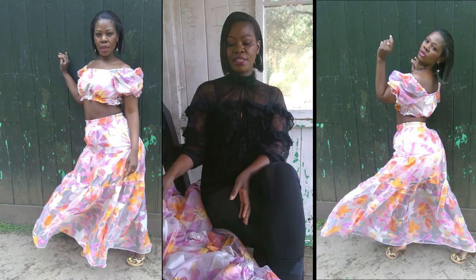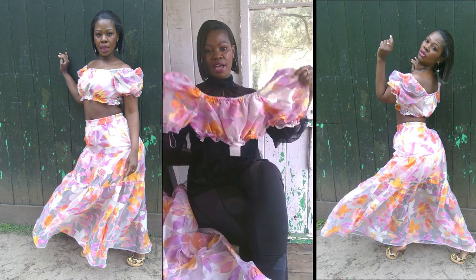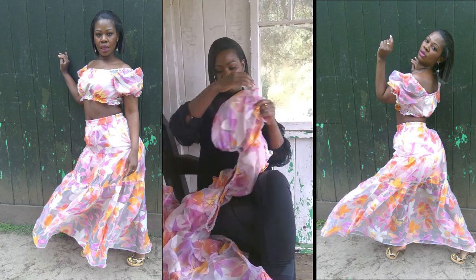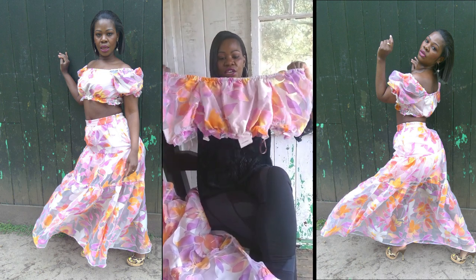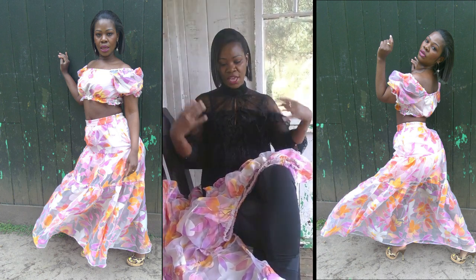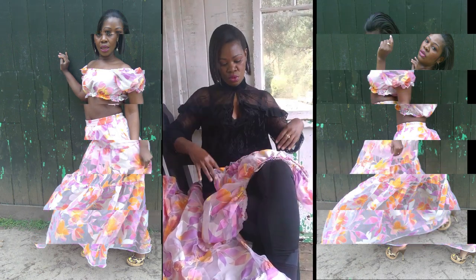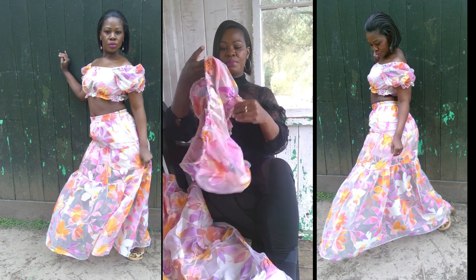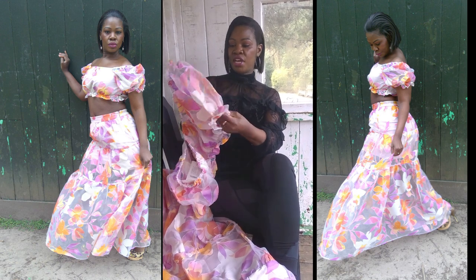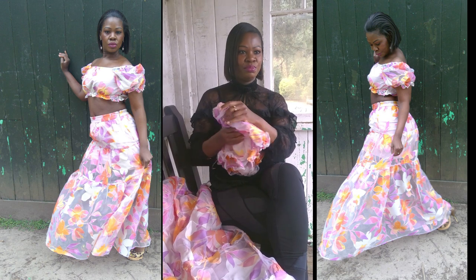The first item is this lovely two-piece, a top and a skirt. This is a crop top which has got elastic on the arms and elastic by the shoulders, so you can wear it up or down, off shoulder I mean, and it has an elastic at the bottom of the top. This item is made of 100% polyester. It is mesh with multiple colors, as you can see, and I love it very much.